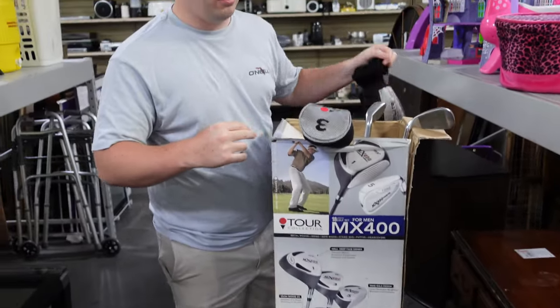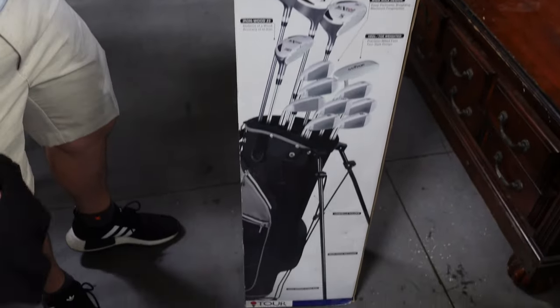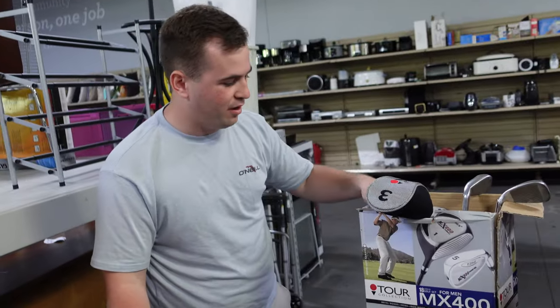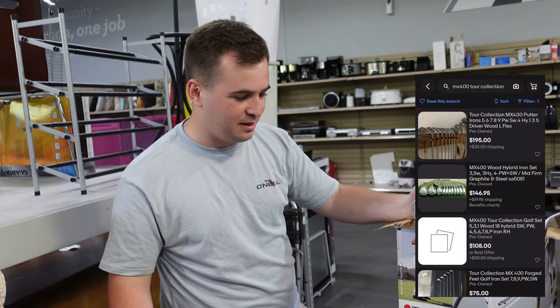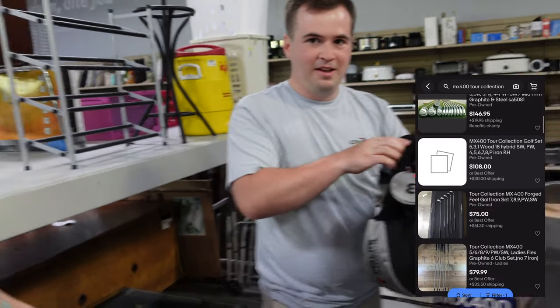So let's go. Okay, so we just came to another Goodwill in Central Florida, and we happened to think they had no clubs and found this box. It was laying right there on the ground. And then we found this, and it's going for about 50 bucks. And so we're just going to check the values. We'll put the comps up on the screen and see maybe if this is a good start and see what we can possibly sell this back for.